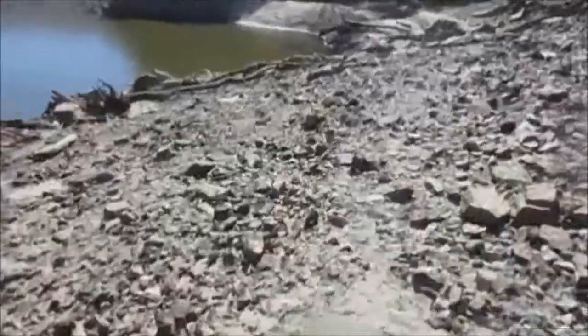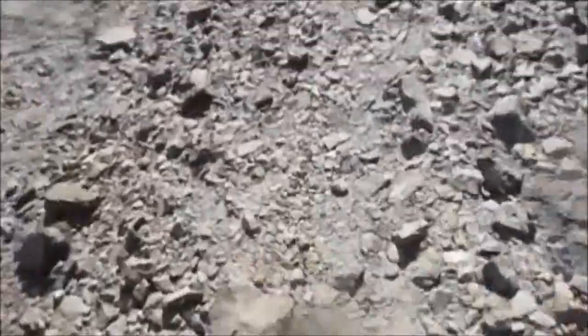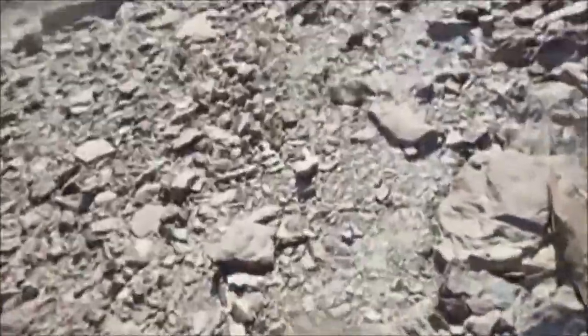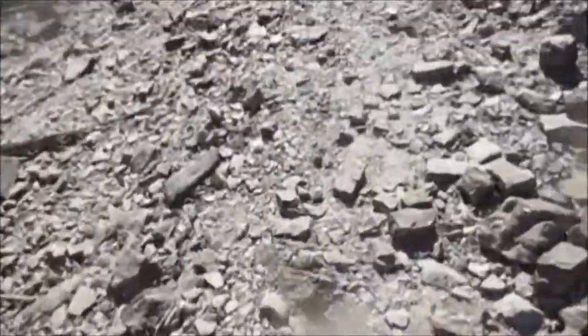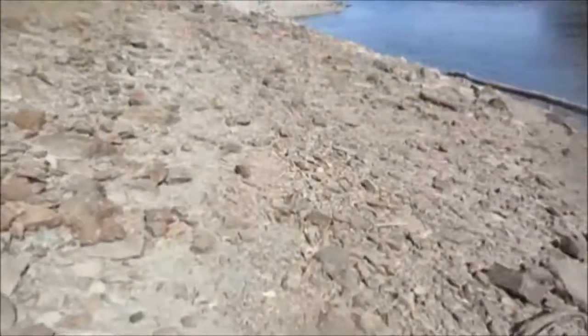That thing could be full of fish, guys, because the fish get trapped in there and they have nowhere to go. Of course, someone else has probably thought of that and probably fished it. It could be fished out if it's been low long enough, but you never know. If I see a lot of activity inside that lake, I'm going to be tempted to try it.